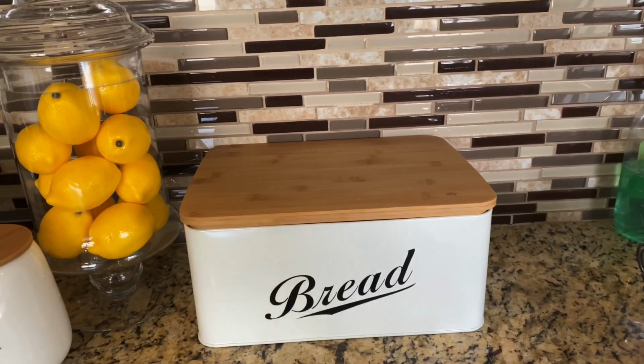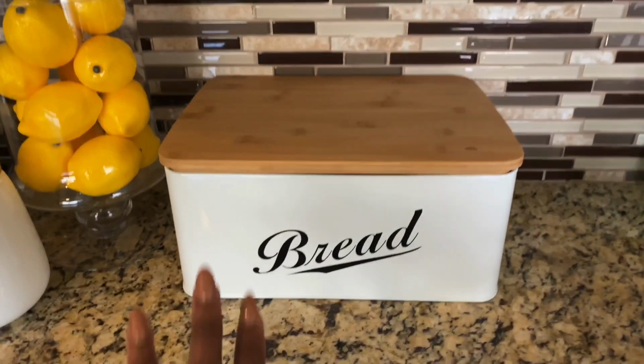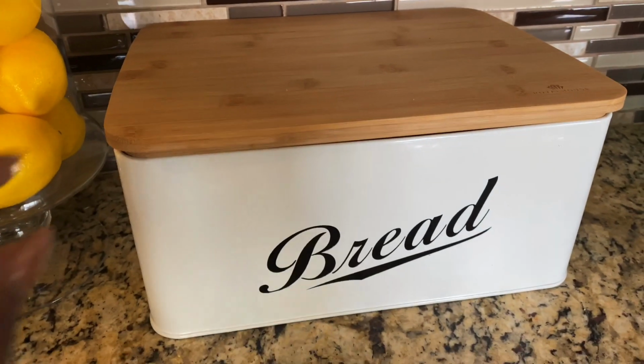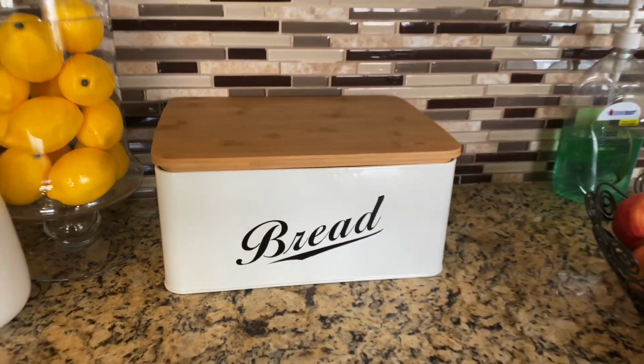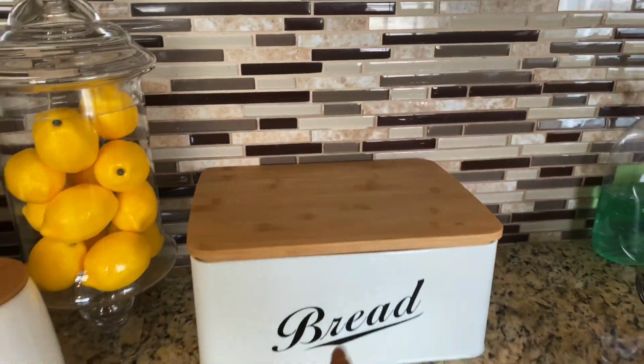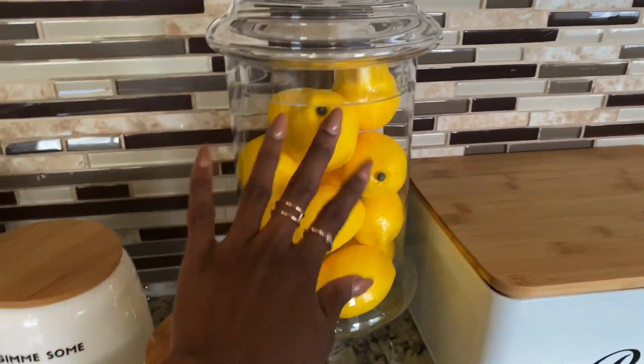My house in order. I am putting my kitchen counter together, and I ordered this bread bin from Amazon. I love it. It's so cute. I have bread in there, and I like the fact that it goes well with my counter space and goes well with the backsplash. And then I also got these fake lemons that just came today in the mail.